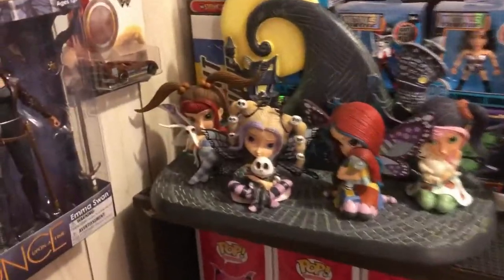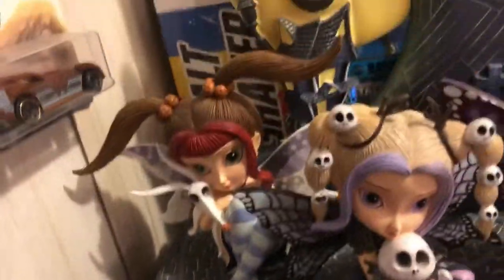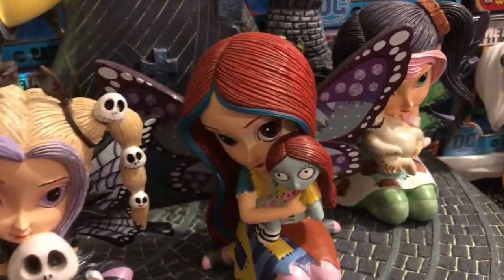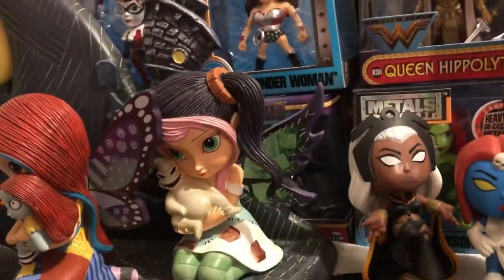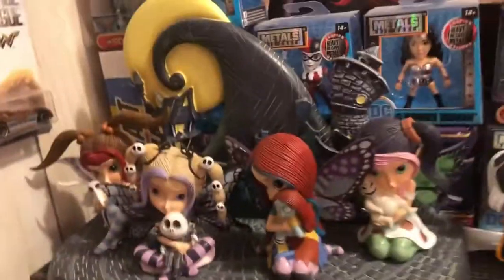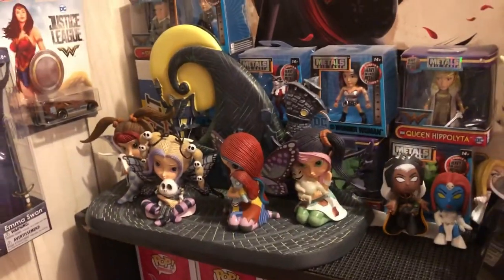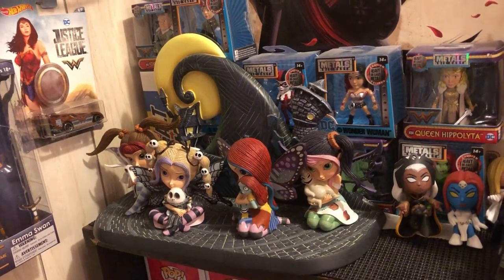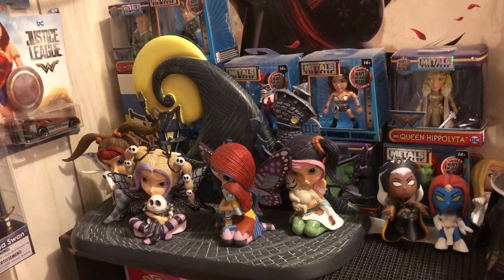I'm sorry, you guys aren't seeing. But yeah, you can see Zero, there's Sally, trying to maneuver the camera so you guys can see their faces, and there's Oogie Boogie, and it's all on this base here. So, I actually found those in TV Guide, believe it or not. Yeah. The Hamilton collection, apparently.